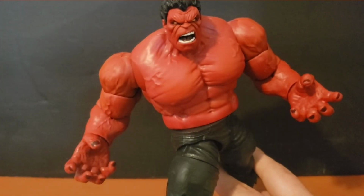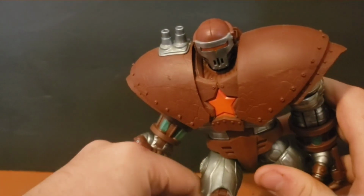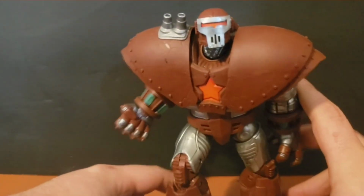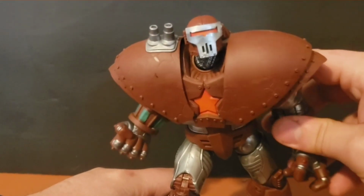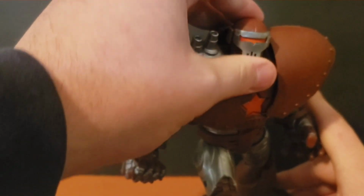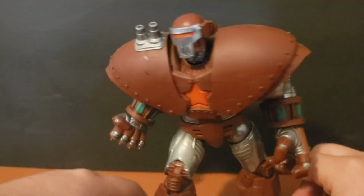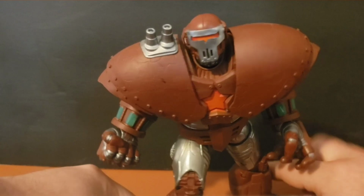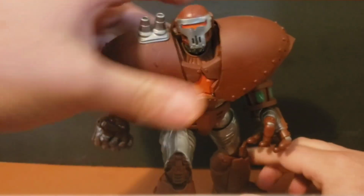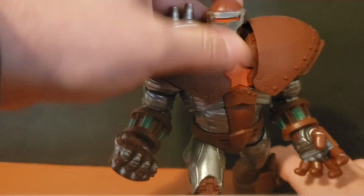Number 9 on my top 10 2020 is the Crimson Dynamo Build-A-Figure. This guy is awesome. Not my favorite version of Crimson Dynamo, but I like all the versions of Crimson Dynamo. So this is the one from the 2003 Crimson Dynamo miniseries. I think it's a really cool character, really cool design. I love these blue tubes and the big shoulder pads. I love this version of Crimson Dynamo.